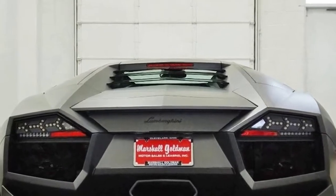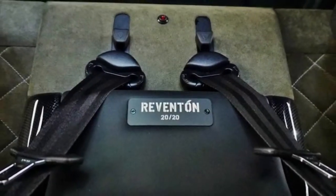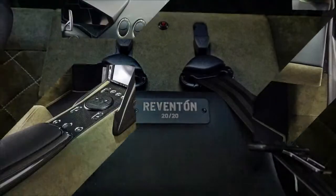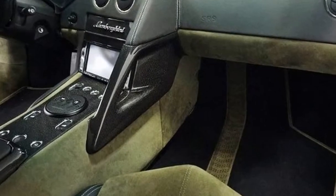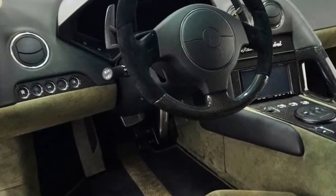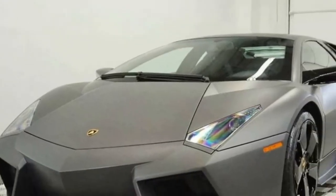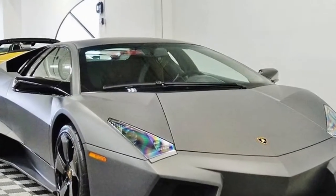However, the Reventon is packing some serious heat in the engine bay. Power comes from a 6.5-liter V12 making 650 horsepower, mated to an E-gear automatic transmission. The highest speed ever recorded in the car was 221 miles per hour, a notable accomplishment even for today's supercars. It may not be the prettiest Lambo ever made, but the Reventon is a vital blip in Lamborghini's rich history.